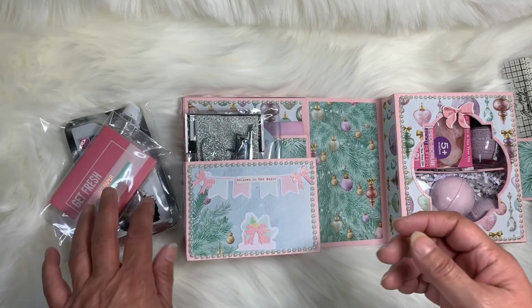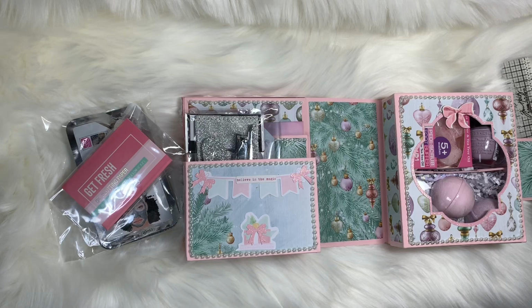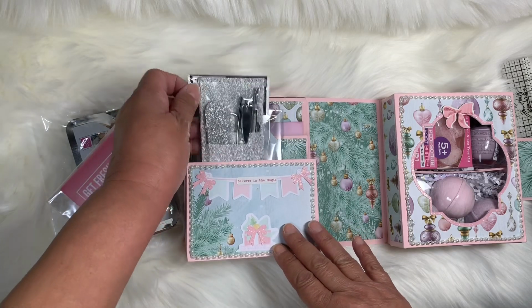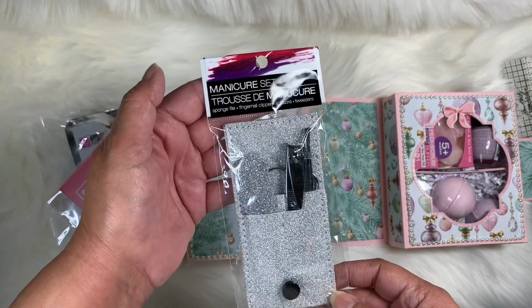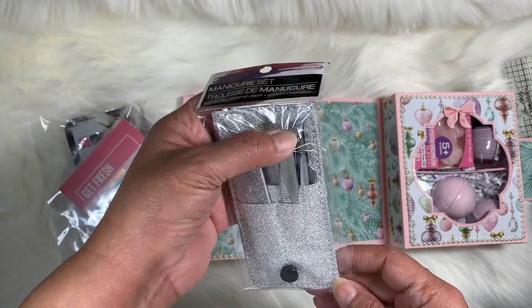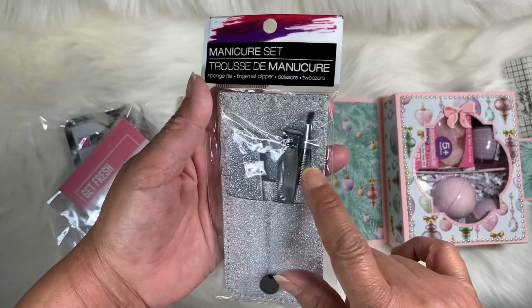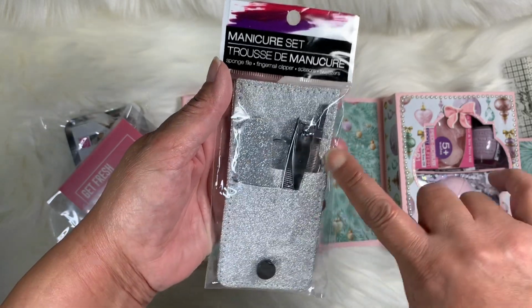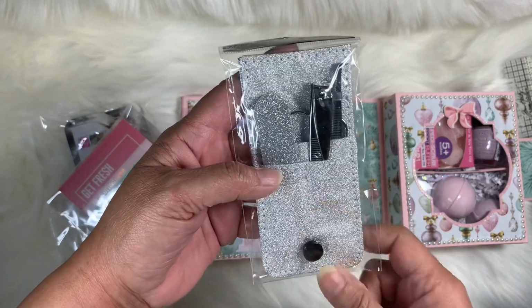I carry a tiny handbag, so when I travel, I carry those, but for every day, I just leave them in my car. And then she also included a manicure set, and it's got the clippers, it's got tweezers, it's got little scissors, I'm sure that's what that is, and it's got a nail file, and it's got its own little pouch.